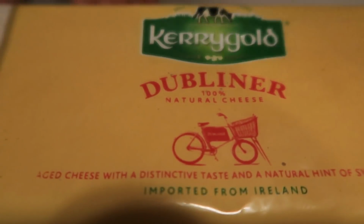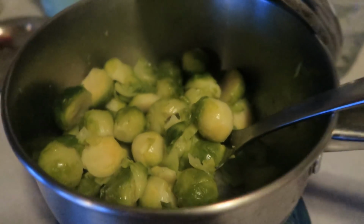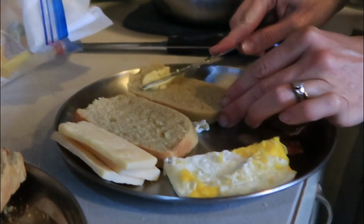The cheese we use is not our favorite cheese, but it's what's available at Costco. So it's kind of our second favorite, third favorite maybe. Kerrygold Dubliner cheese. And then we also had some Brussels sprouts on the side because we try and get veggies with every meal in some way, shape, or form if we can. A couple of people toasted their sandwiches, but most just had the sandwiches with the bread fresh from the oven, nice and soft, and that worked well too.